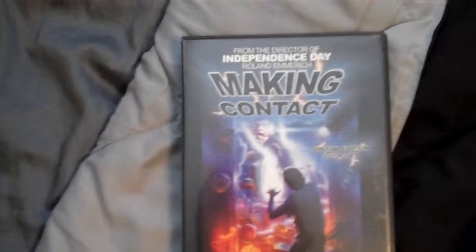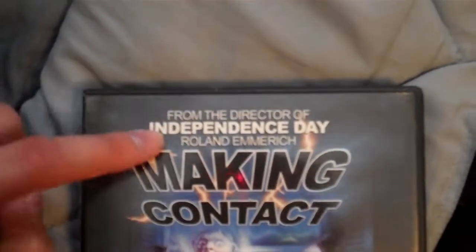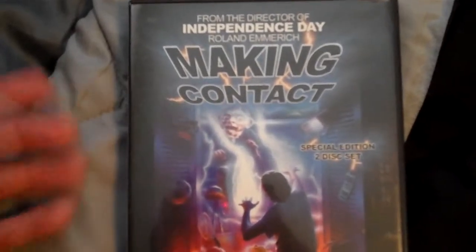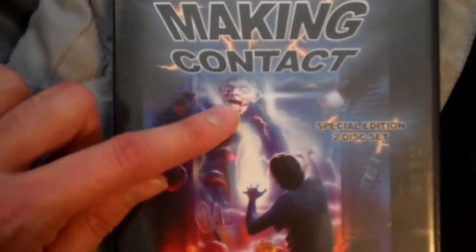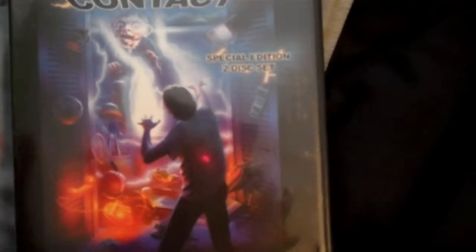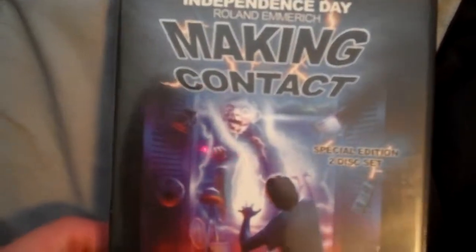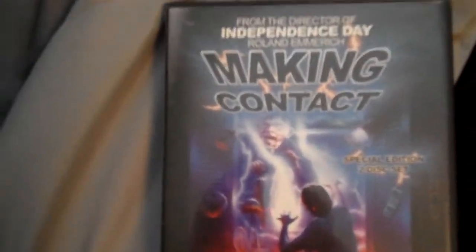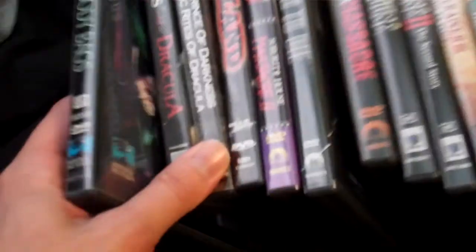Another one is Making Contact. This was directed by Roland Emmerich, the director of Independence Day, as it says right over here. And of course, that title actually makes it sound like a sci-fi movie, like some kind of alien encounter movie of some sort, but it's actually not. It's one of those possessed dummy movies, as you see right over here. It's just this kid who has some kind of telekinetic powers, and he's getting messages from this dead ventriloquist through this ventriloquist dummy. I thought this was actually a pretty good movie overall. Yeah, I'd just like to move on though. Go through some other stuff, because I definitely got a lot here.